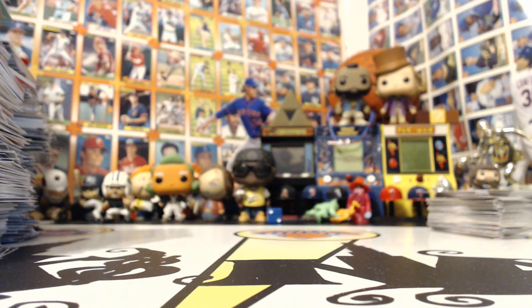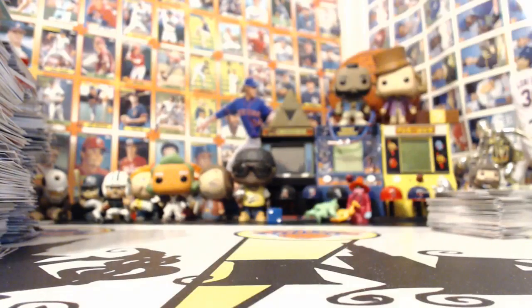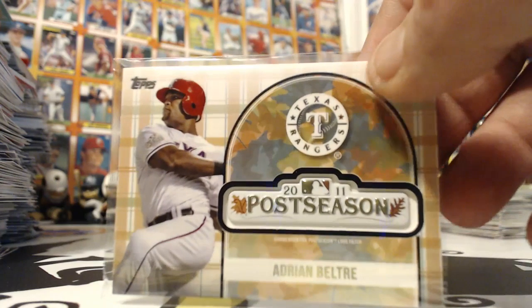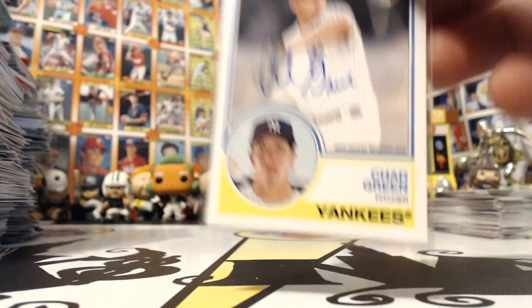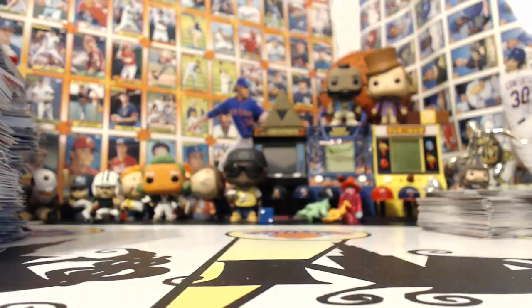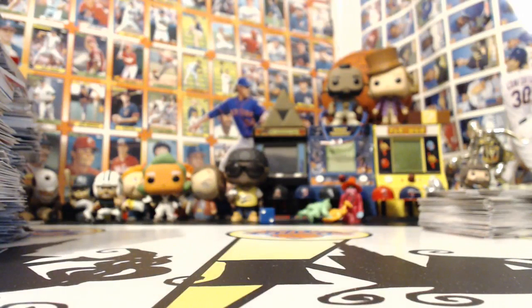All right, postseason patches. You got a nice Jacob deGrom, New York Mets. The other side of New York, Mariano Rivera for the Yanks. And this is a nice one from the 2011 postseason. They all have a different logo. Beltre for the Rangers. And our three autos, we got Dylan Cousins for the Phillies, Chad Green for the Yanks, and Freddy Peralta for the Brewers. If I missed anything, you're still going to get it. You know, I ship all cards. So if I missed anything that's in a different pile, there's cards everywhere.